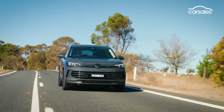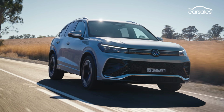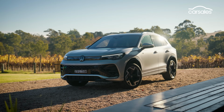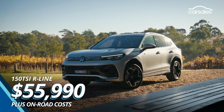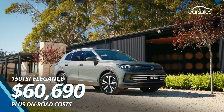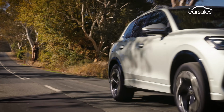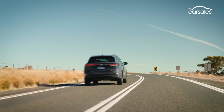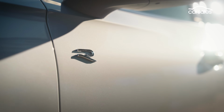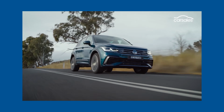However, it's the two 150 TSI models in Elegance and R-Line trim that Volkswagen reckons will be the most popular in the country. For $55,990 for the Tiguan 150 TSI R-Line or $66,990 for the 150 TSI Elegance, the engine grows to a 2-litre turbo petrol with 150 kilowatts of power and 320 Nm of torque, which is actually less than the powertrain this model replaces, the old 162 TSI.